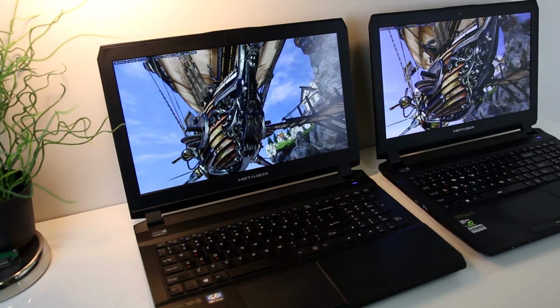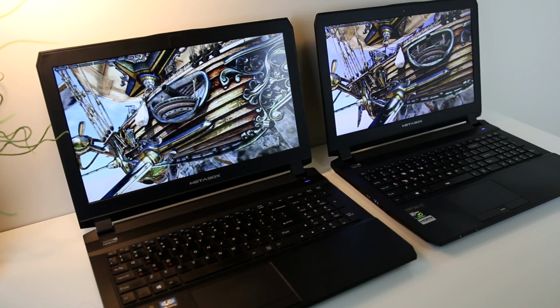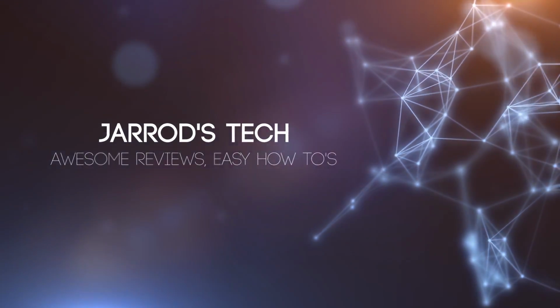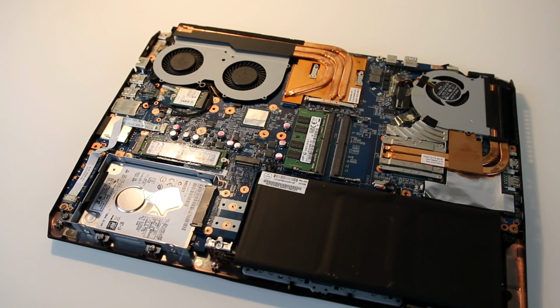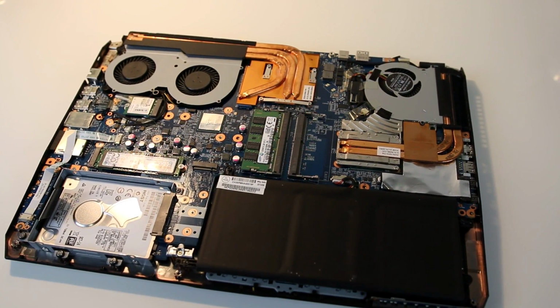Hey guys, Jared here, and today we're going to find out how much more battery power a 4K laptop screen drains when compared to a 1080p screen. A 4K screen has 4 times more pixels than a 1080p screen, and the power for those extra pixels has to come from somewhere. More graphics horsepower is obviously required to drive a larger number of pixels, but how much power does the display use? And does it make a practical difference to the overall battery life of your laptop?